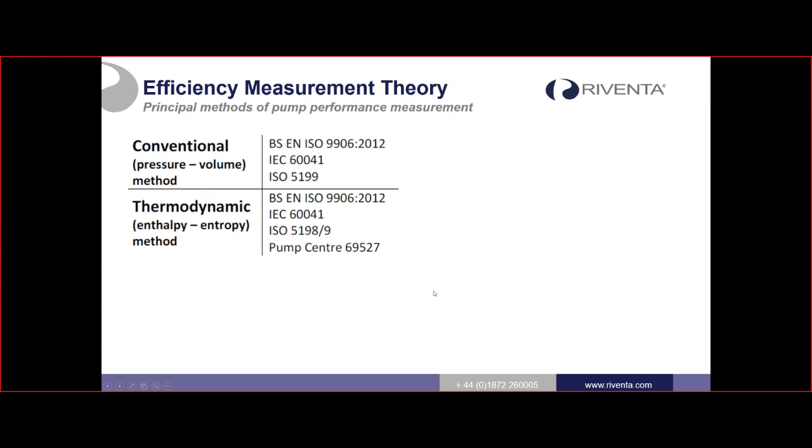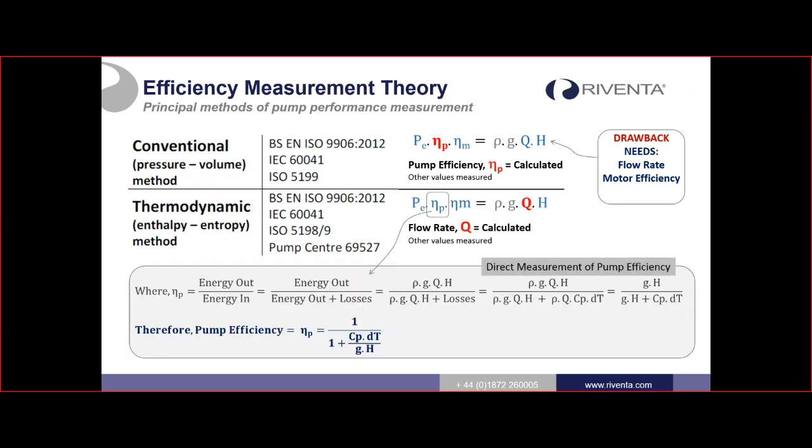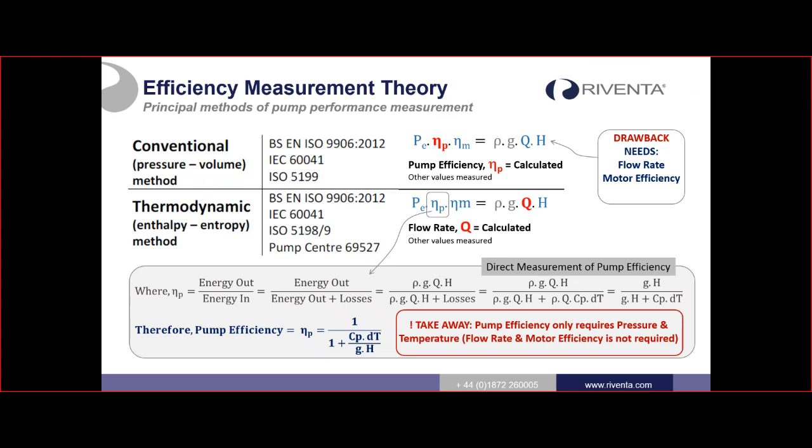So there's 2 ways of measuring the efficiency and performance of these pumps: conventional or thermodynamic. The conventional method, the downside with that is you need to measure flow. And measuring flow is quite hard to do because it's dependent on the geometry of the pipework. That greatly impacts the accuracy of the flow measurement. The thermodynamic method, you don't need to measure flow. We can calculate flow, but we need to measure temperature and pressure before and after each pump. That can be done with laboratory calibrated devices and sensors, whose accuracy isn't impacted by site phenomena. So you get a high degree of certainty.